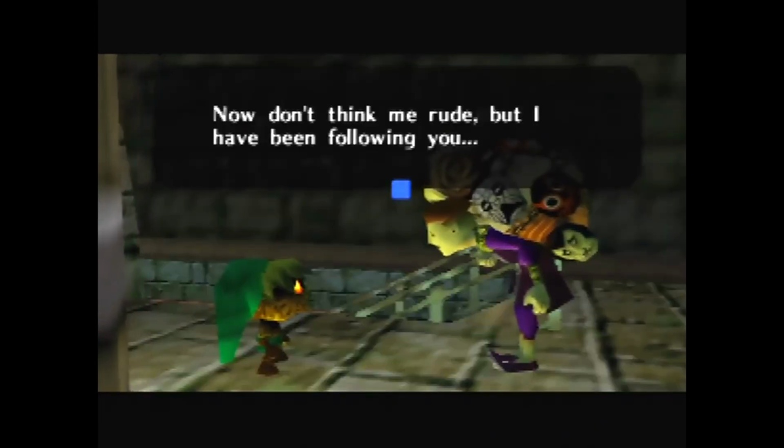Speaking of gold cartridges, we have The Legend of Zelda Majora's Mask. I always thought this was so cool because I don't know if you can see it on camera, but the cover is like holographic. The holographic cover is actually really cool. I'm like in a trance. It also freaked me out.